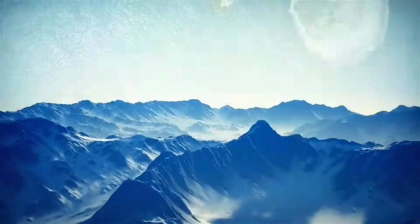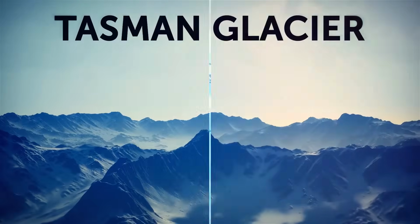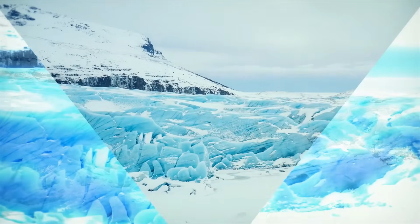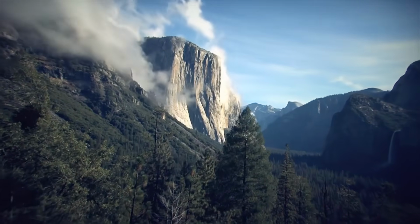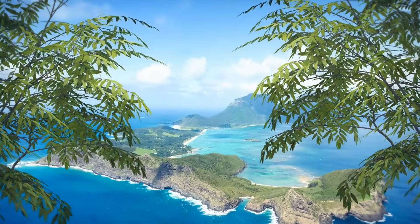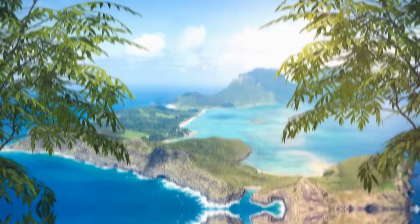The largest islands have glaciers, like the famous Tasman Glacier on the South Island. Thanks to some glacial action in the past, Zealandia can show off its fjords and valleys. New Caledonia has a tropical vibe with its Oceania and South Pacific connections.